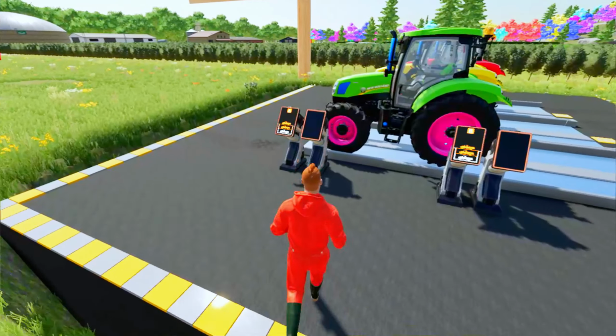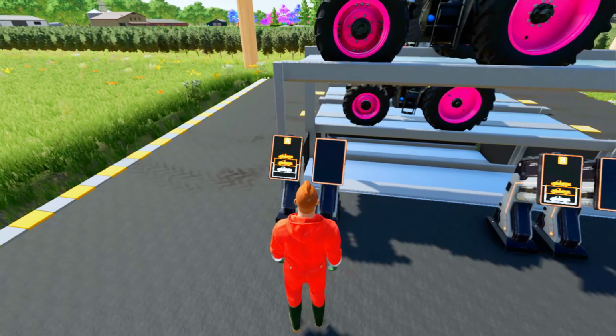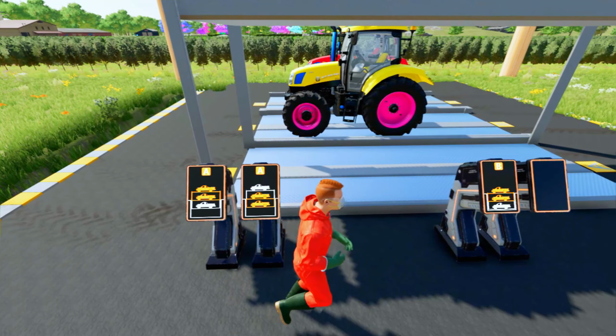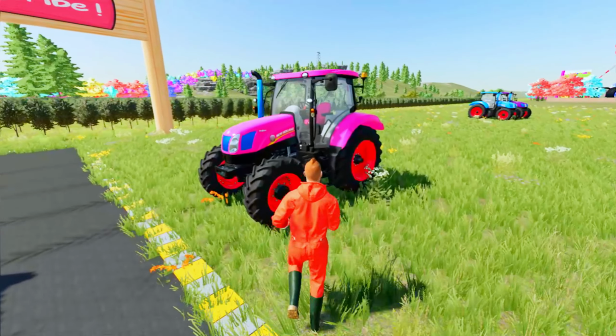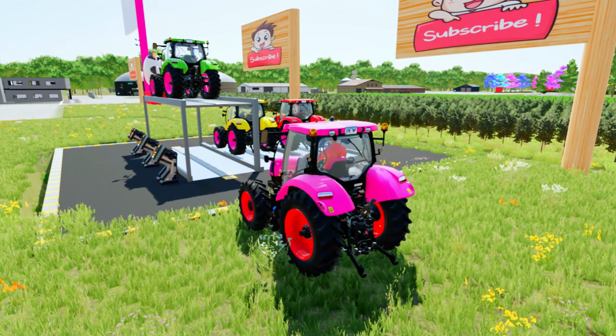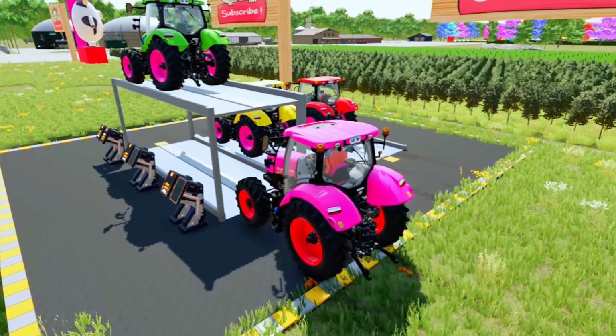Hello friends, this time we will drive a tractor. With this tractor, we can do many things, such as harvesting, gardening, transporting and many other things that we can do. There are also cargo trucks for transporting trucks, which is really cool. It's really amazing, don't you?